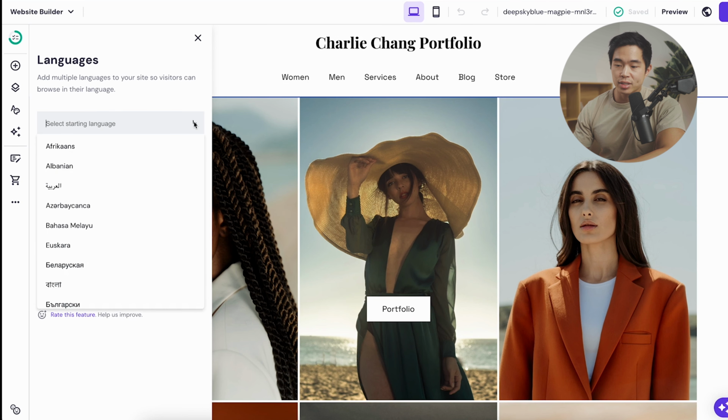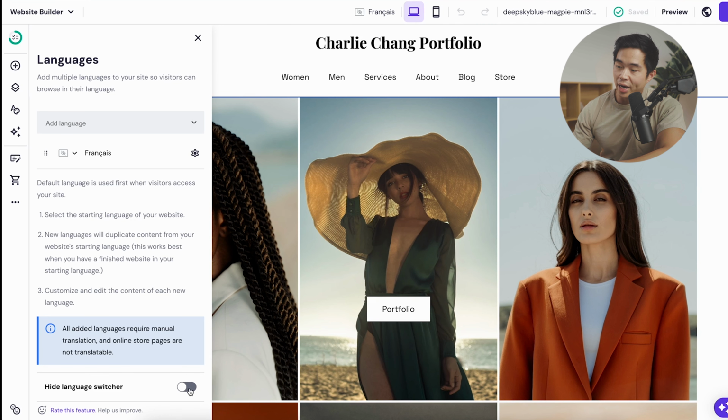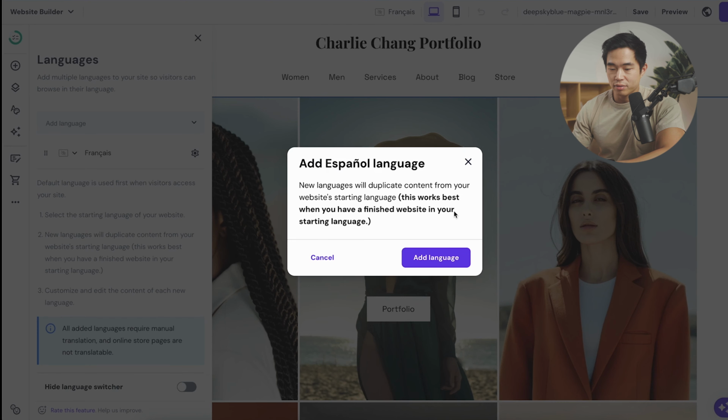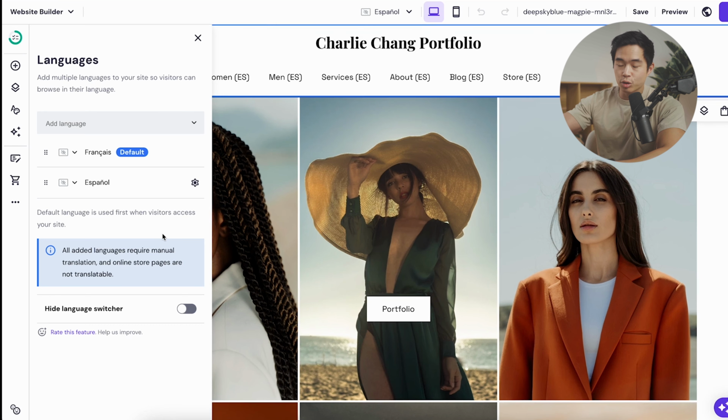We'll start by selecting the language we want to translate our website into. So let's say we want to do French. Now you can see there is this language selector right here. We can also hide this language selector if we want. We can select multiple languages. So let's say we also want to have Espanol. Now they have the option to select from 2 different languages. Just another really cool feature that is built into the Hostinger website builder.